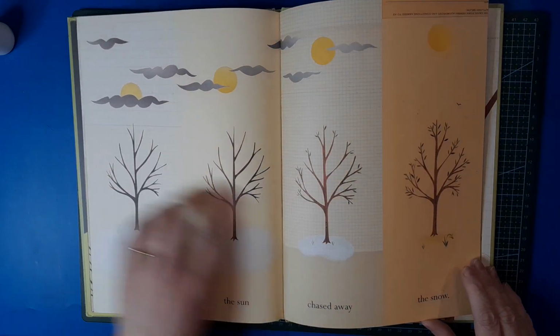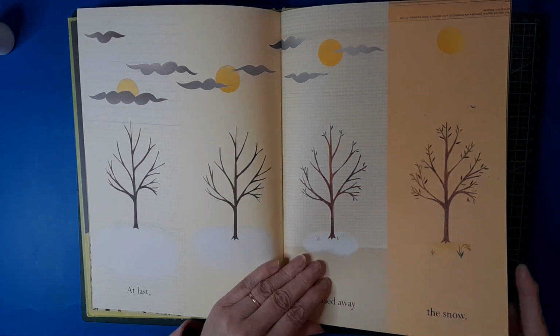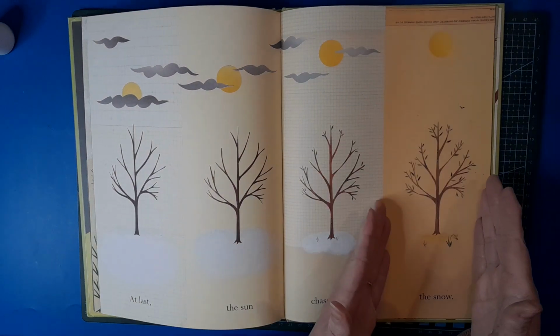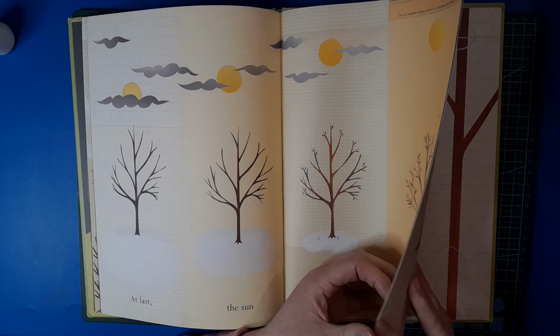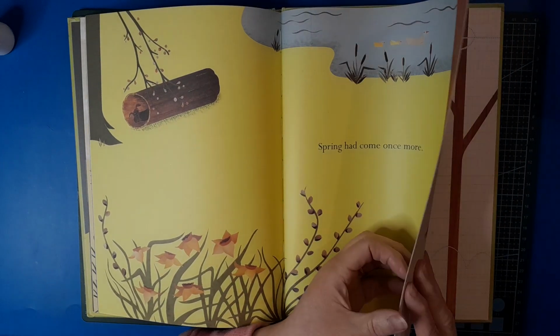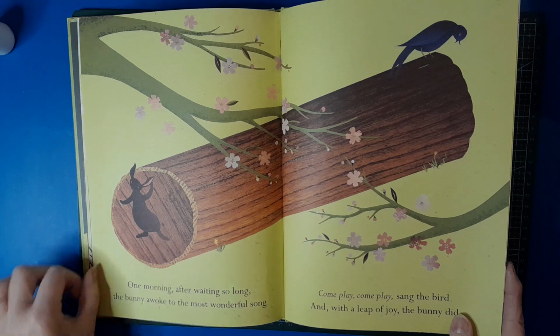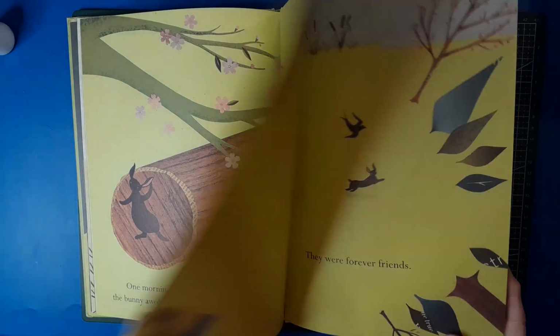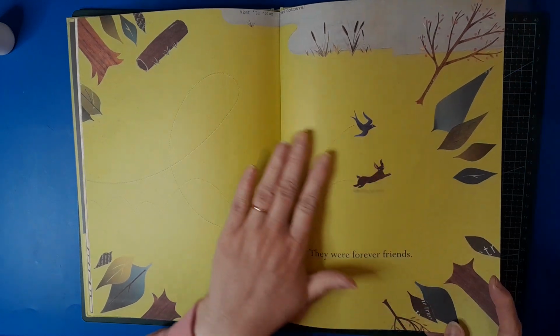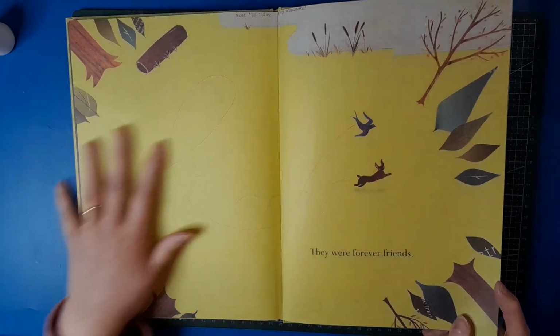So again, more grid paper and various types of paper used in the background. And I thought these would be really cool cut into tags for the seasons. I'm showing you right through this book because I just find it quite fascinating. And you know, the images themselves are quite small. A lot is spent on the background.